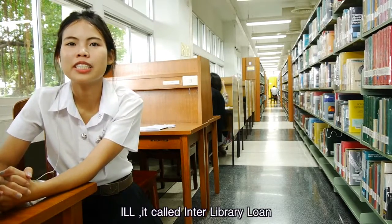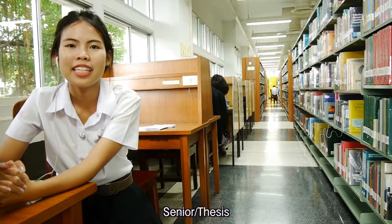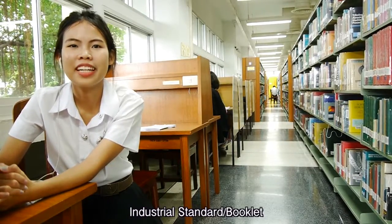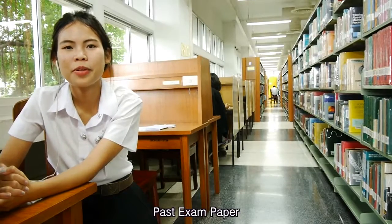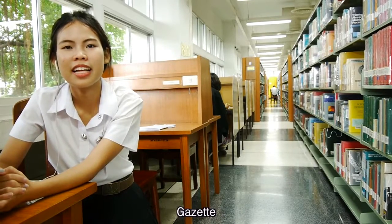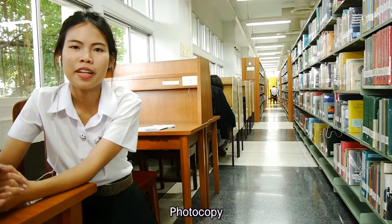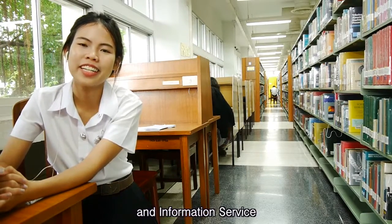ILL is called Inter-Library Loan, Senior Thesis, Industrial Standard Booklet, Past exam paper, six corner, gases, journals, photography, and information service.